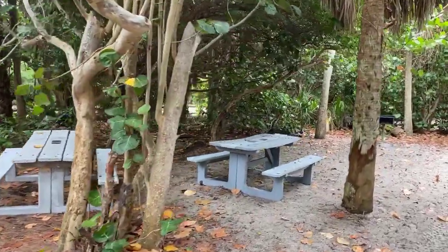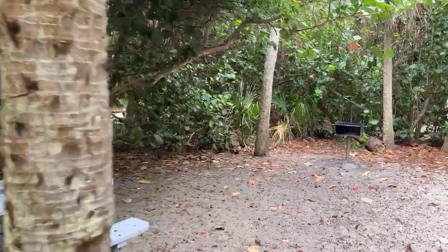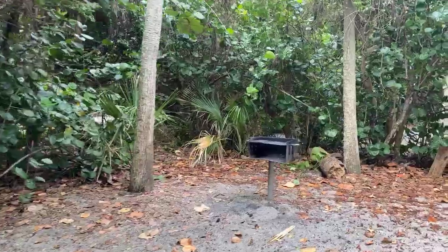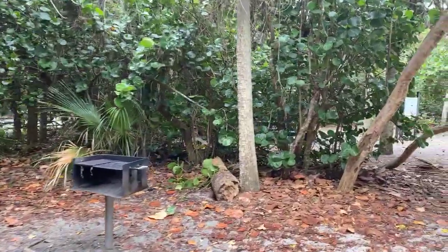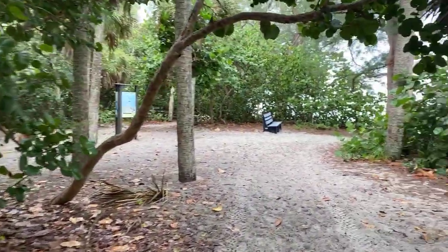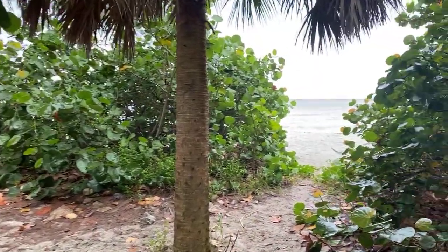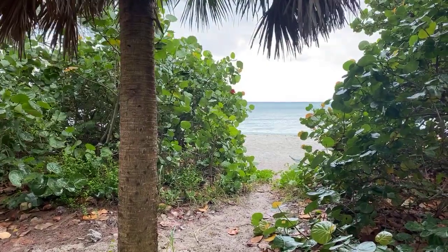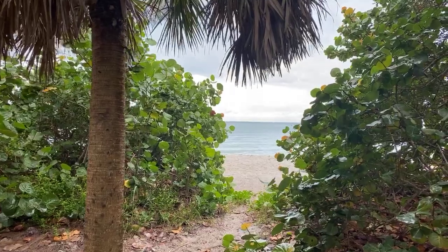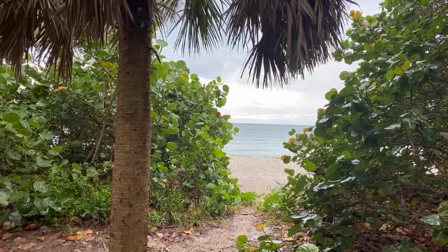There's a couple of them. There are barbecue grills spread about here. Here's one over here. This is a great place to come and spend the day. Delnor-Wiggins Pass State Park. Little cut through to the beach. Beautiful little views. I call these my little windows to paradise. Isn't that beautiful?